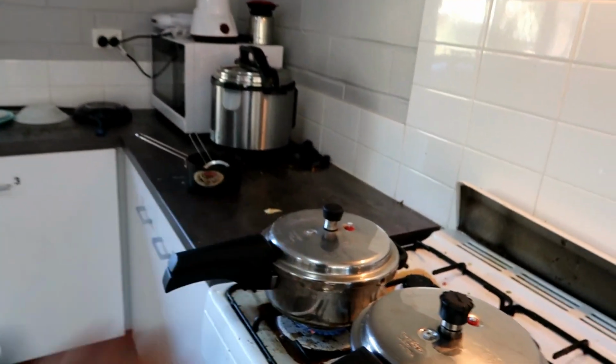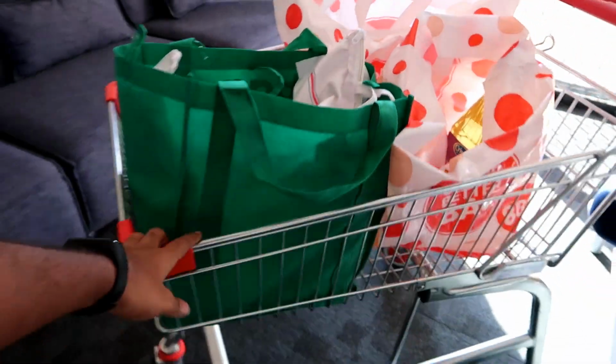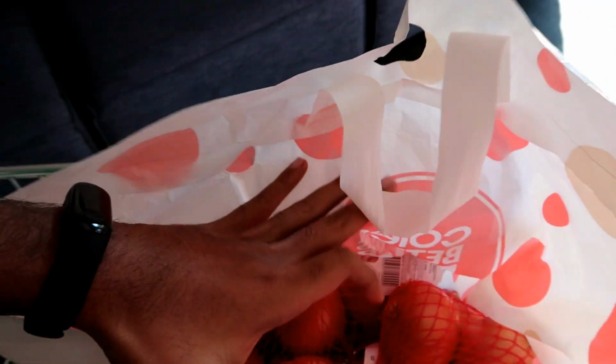The dal is getting ready over here. We have dal inside these, and let's see what's over here. We literally got this trolley, and we got some rice, got some dal inside again. We got some, what is this, desi ghee, we got some onions, and this is oil. Yeah, today is going to be a super duper success. Ain't it funky?